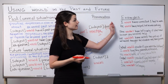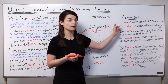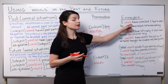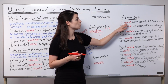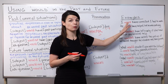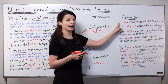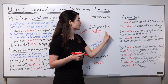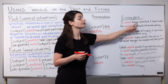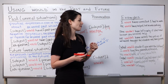First, a positive sentence. I would have come, but I had to work. So here, I could reduce this. I've made this a very clear sentence. I would have come. So I'd have come would probably be the way a native speaker would pronounce this, just as I've introduced here. My subject is I. I reduce would to d, and I make the v sound for have. So I would have come becomes I'd have come, but I had to work. I'd have come is how it sounds.